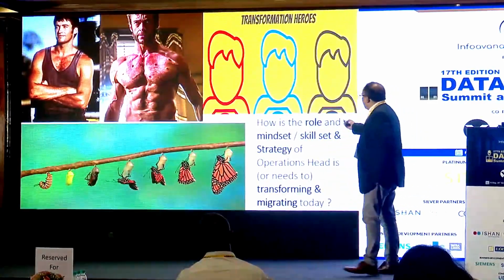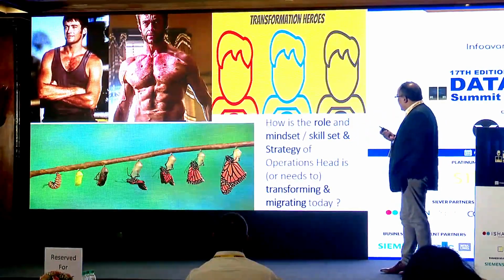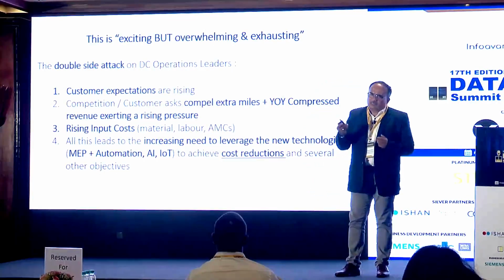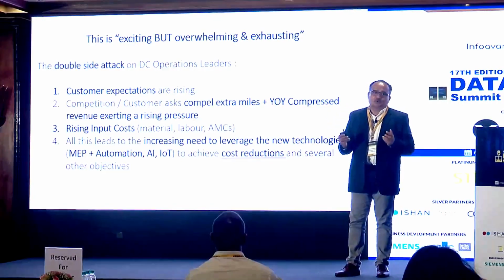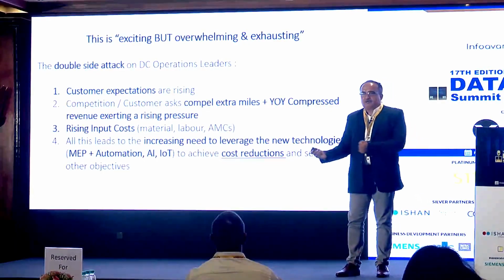So we have to understand what is the role, mindset, skill set, strategy of operations head here, in this case CIO, CTO, and how do we transform, how do we migrate? This is obviously this change and the pace is exciting, but it is overwhelming, it is exhausting. And therefore, it is causing a lot of burnout, it is causing a lot of friction instead of results.